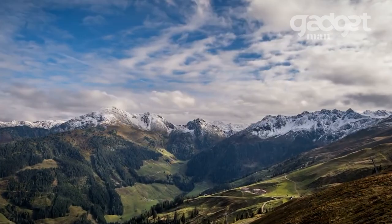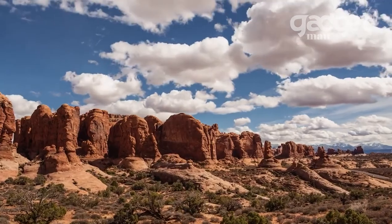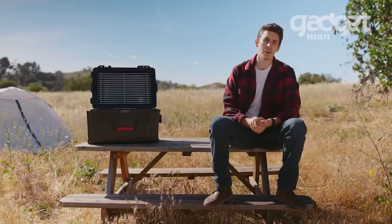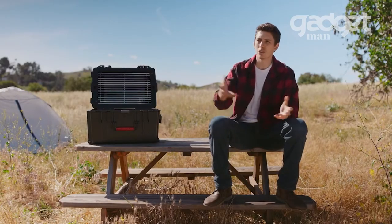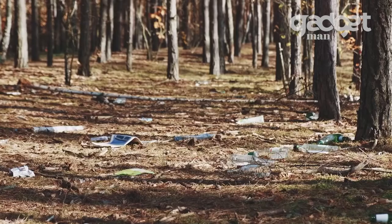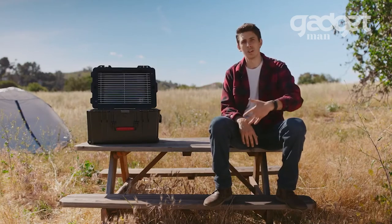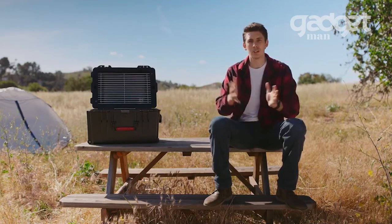Beyond the convenience factor that the Cub solves for, what really has been baked into this product is sustainability. Throughout the last 20 years, I've gone camping with friends and family, and you just notice that styrofoam cups, paper plates, plastic utensils are just littered all over the campsites. Everything in here is created so that it's reusable for years to come and hopefully generations to come.